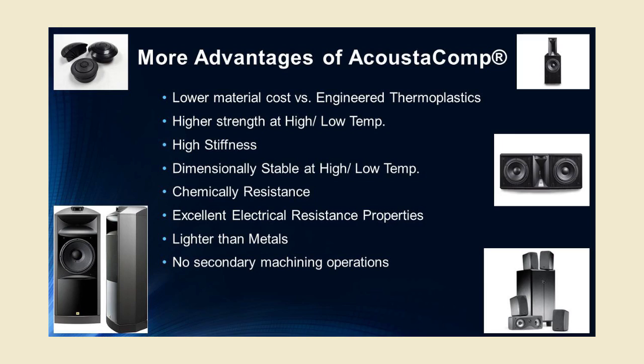Engineered thermoplastics are high-end polymers. Polymers are controlled by the petroleum industry. As we all know, the petroleum industry is very volatile as it is today. It's down, next week it might be up. The thermoset parts are only 30% in the polymer industry, therefore we are price stable. High strength and high temp, because our materials are dimensionally stable.